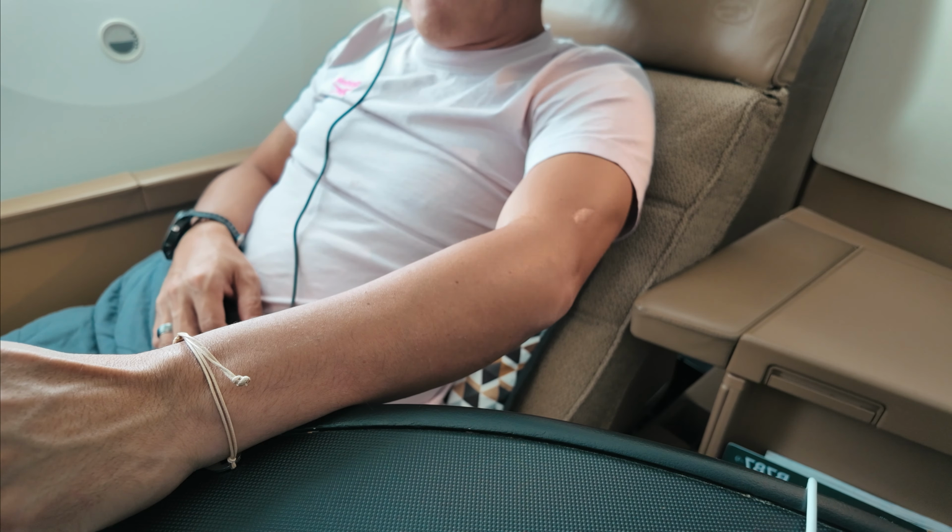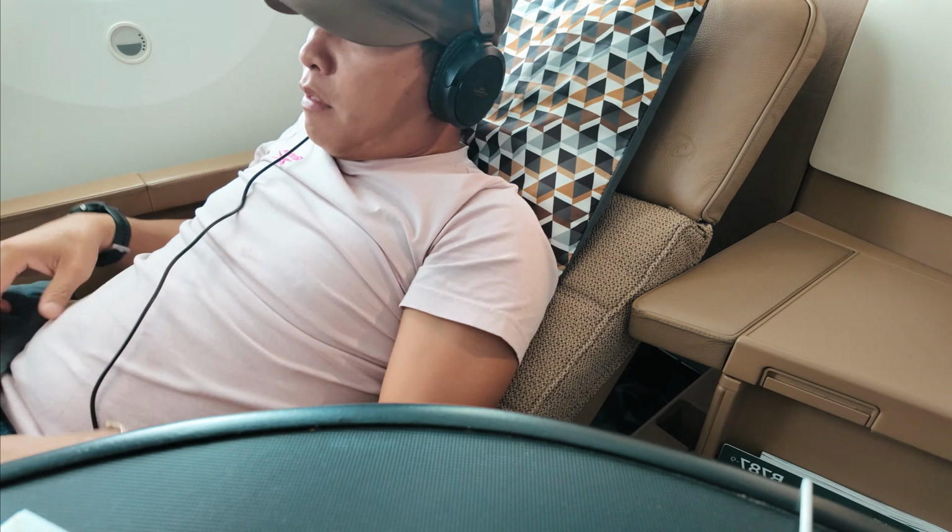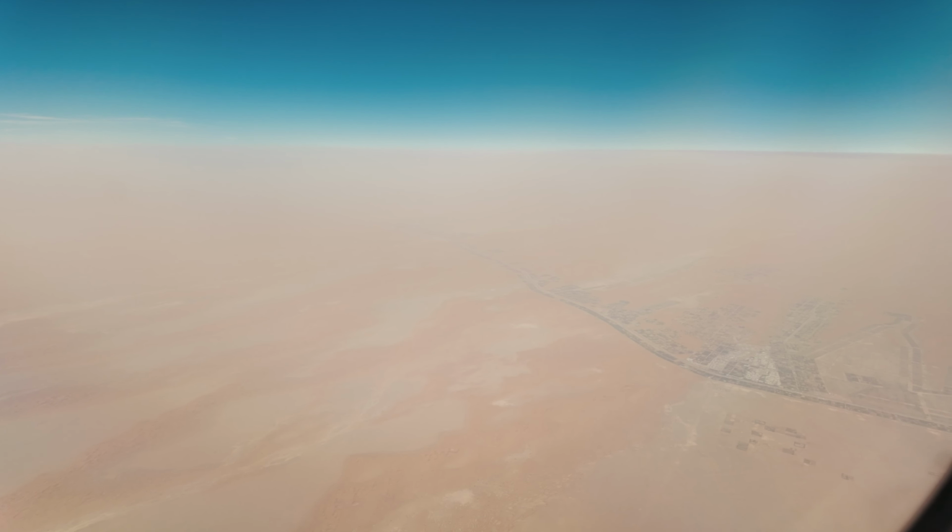After the meal, I was ready to catch some sleep, but just 10 minutes later, the captain announced we'd be landing in 30 minutes, so I had to get ready for arrival in Abu Dhabi. Did anyone else notice the sand looked pink?